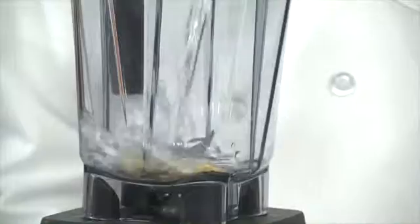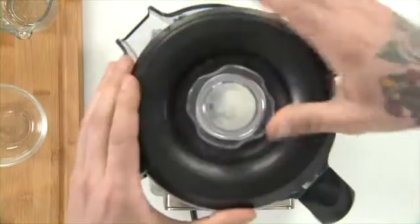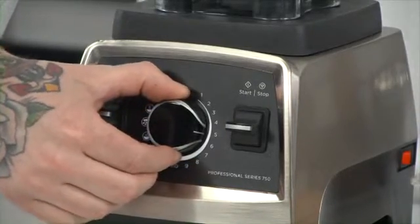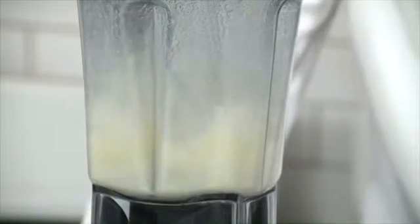Add the ginger to the container along with the cold water and the sugar, then secure the lid. We're going to select variable 1, switch the machine to start, and slowly increase the speed to variable 8. Blend this for 20 seconds or until you see that the ginger is finely chopped. Then stop the machine and remove the lid.